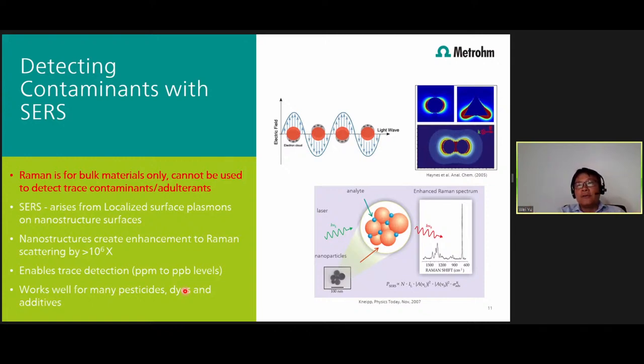Fortunately for us, a lot of contaminants like pesticides and artificial colorings do contain good functional groups of nitrogens and sulfurs that show strong interaction. So we're able to detect those fairly easily.